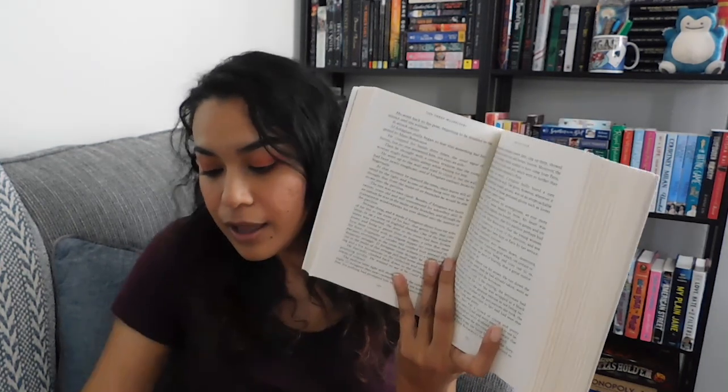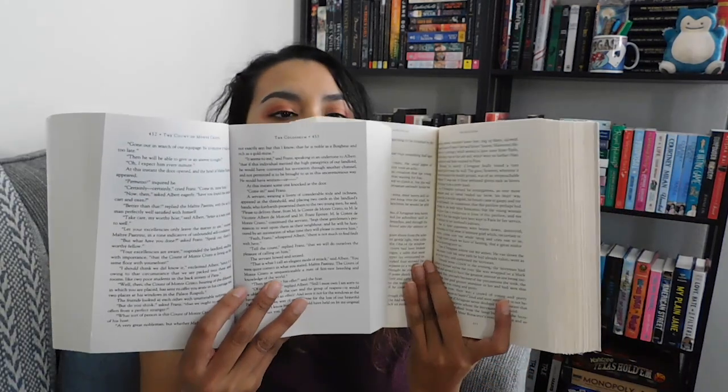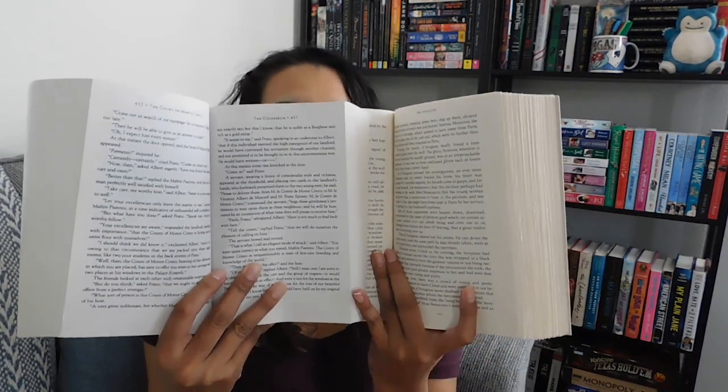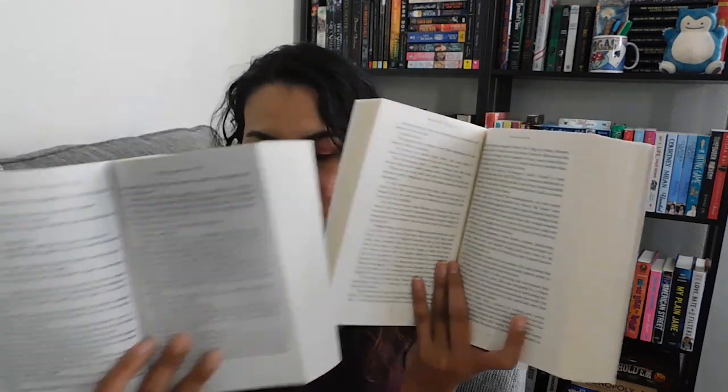In terms of the font, this is not tiny font either. I do feel like this font is comparable to the one in The Count of Monte Cristo. So you can see them side by side. I'm happy with this part because it makes it easier to read. It'll make it easier to hold. I'm pretty happy with this edition of The Three Musketeers.